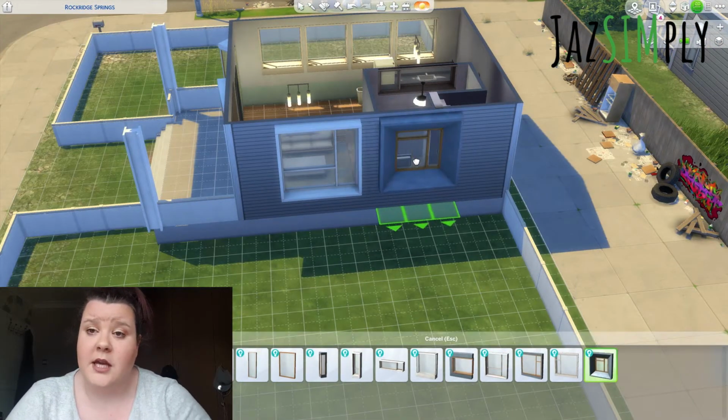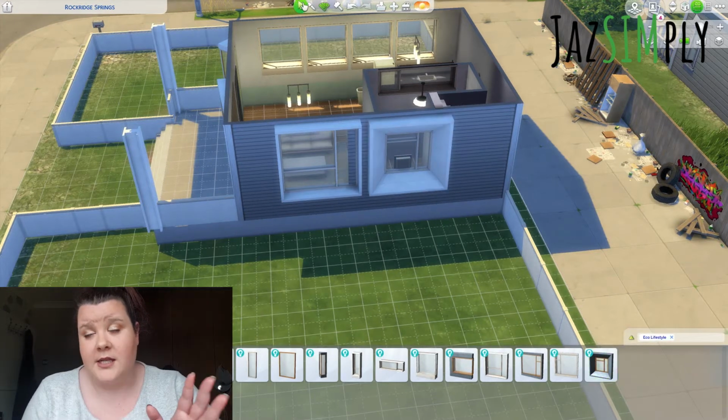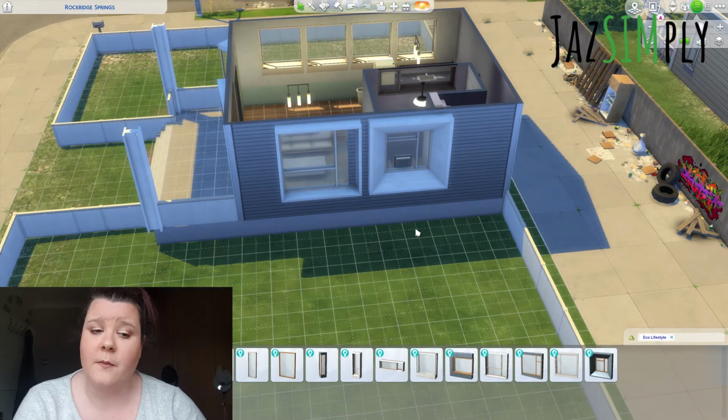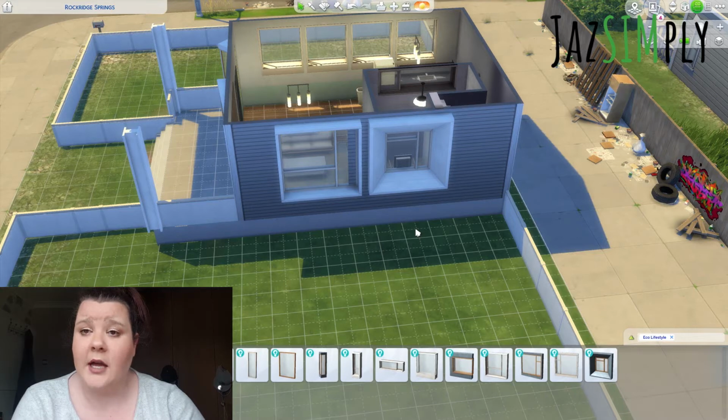So yeah, that was the first little play around that I did using the new pack. I then decided that rather than making a whole new build, I was going to have a little look at, is it Evergreen Harbour? Have a little look at the new neighbourhood and see what it is.